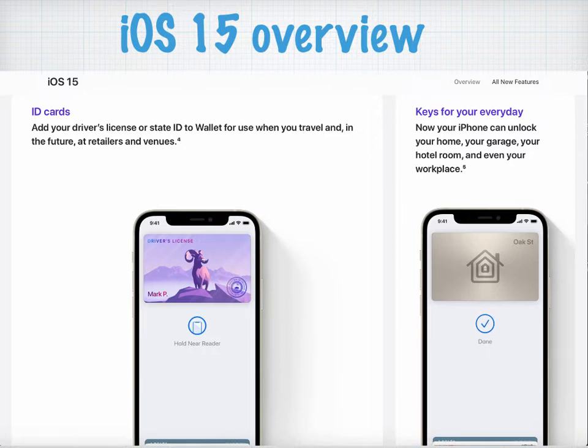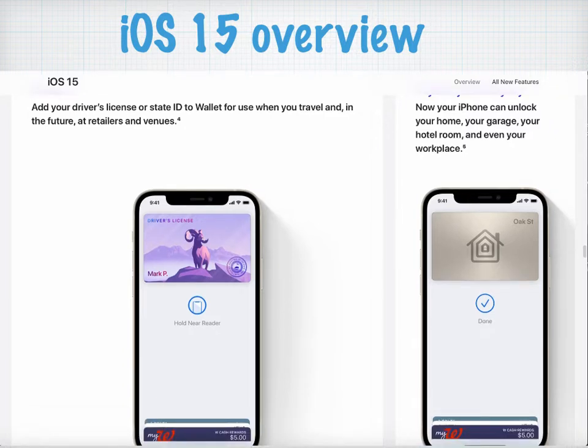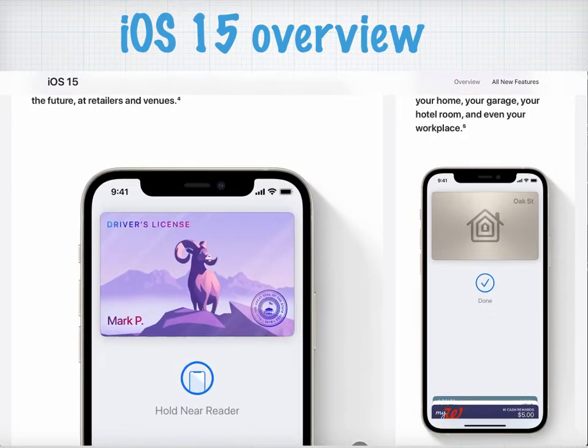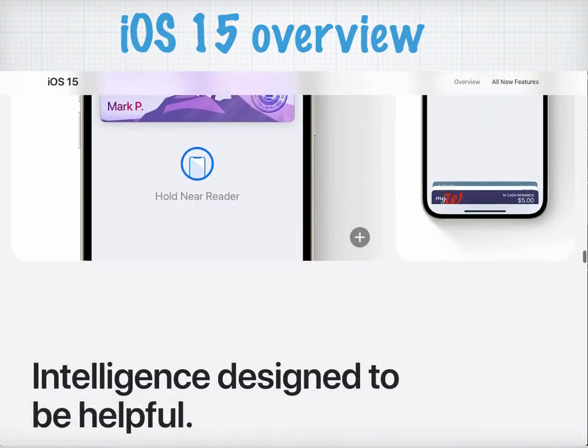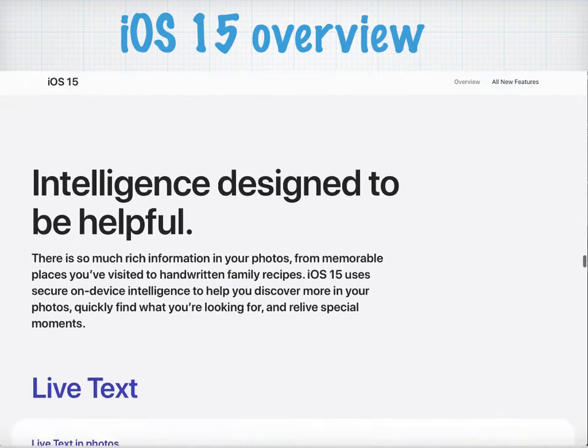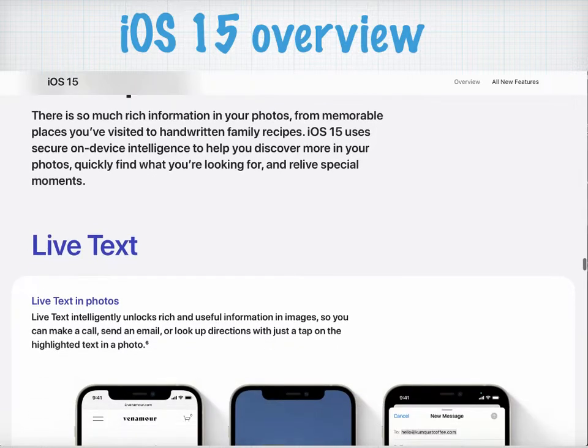Wallet is going through a lot of changes. Several states now are letting you put your driver's license, for instance, in your wallet. I use it for my boarding passes on planes and a lot of other things. So there's nice stuff to do. You can use it as your room key if you're in a hotel that offers that.